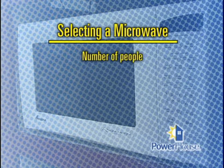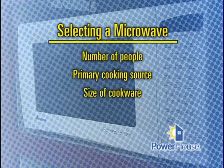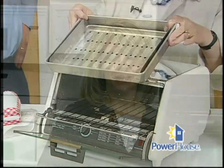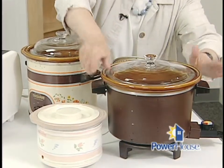A few things to keep in mind when looking for a new microwave: the number of people you normally cook for, and whether the microwave oven will be your primary cooking source. You will need a larger and more powerful unit for a family than you will for just one person. And don't forget about the size of your cookware. Will it fit in the oven? And if you're planning more advanced cooking, do you need defrost, cook, and keep warm options? And finally, the space you have for a microwave. In addition to countertop models, you may buy ovens that can be fitted under or built into a cabinet. In general, use smaller kitchen appliances whenever possible. Microwaves, toaster ovens, and slow cookers can use 75% less energy than a large electric oven.